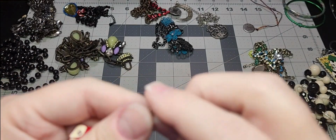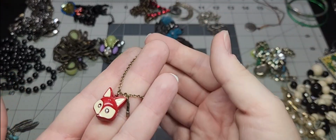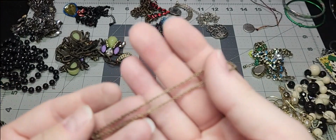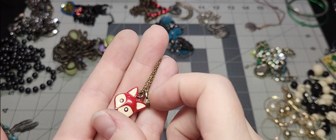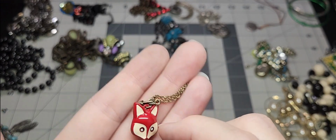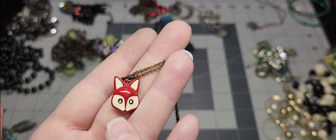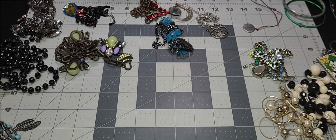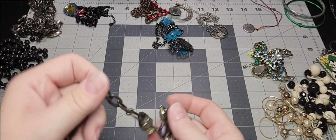This is a Claire's piece. It's really super cute. The chain has seen better days, but I have some friends who have a whiskey called Swift Whiskey, and their mascot is a fox. So I think I'm going to put that one aside for them. I'll just put it on a new chain.